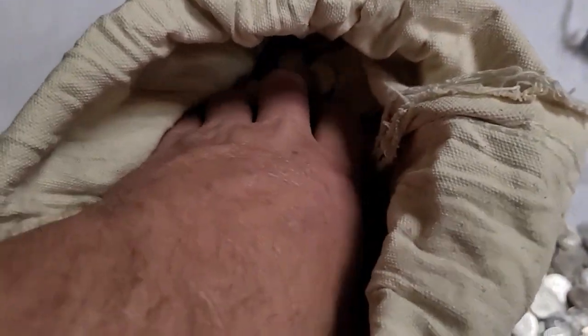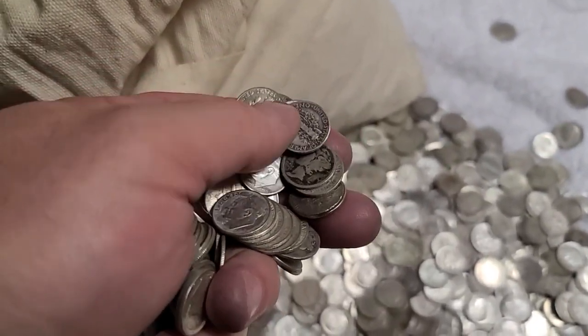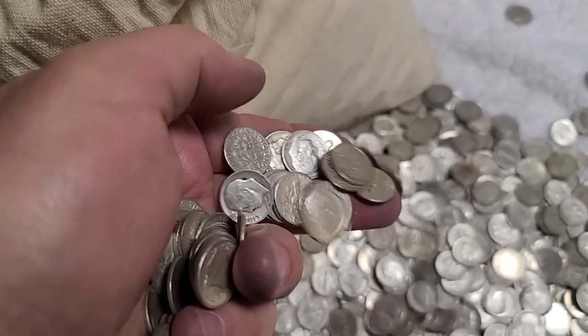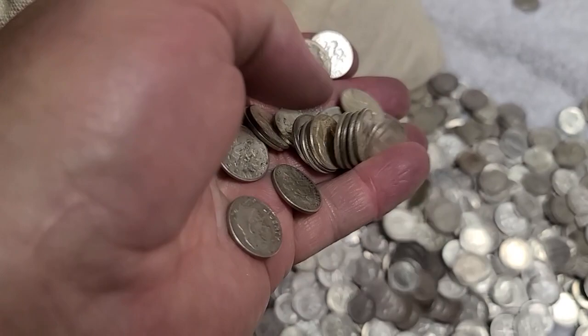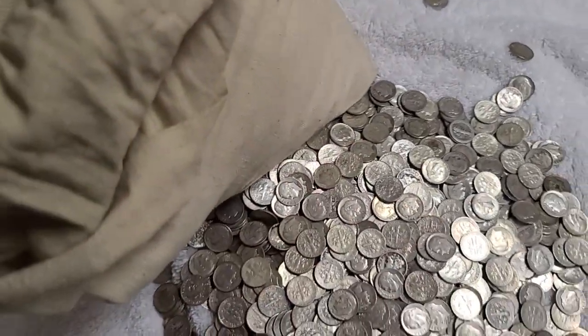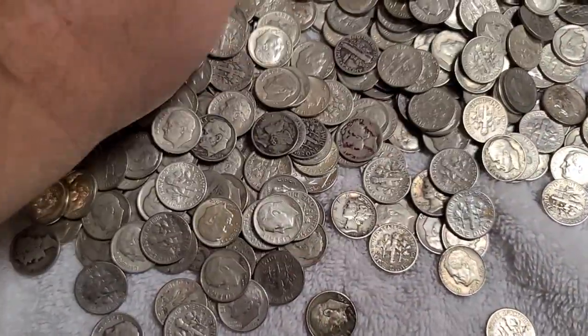So what I'm going to do with this bag is break them down into smaller bags. We'll probably sell some $10 bags. So if it's $10 face and you're selling it at about 20 times face value, that would make each bag around $200, for a face value of 10.